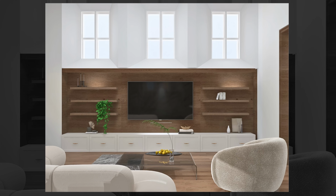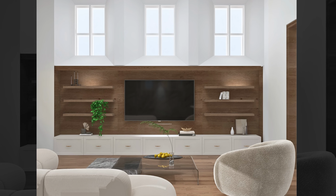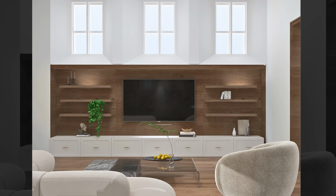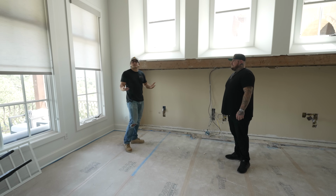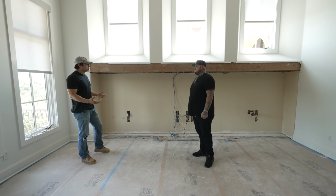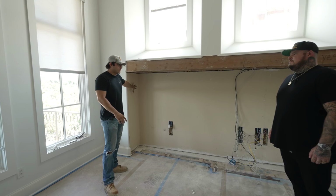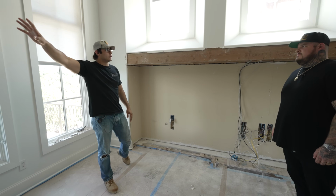So here we actually have floating shelves. We have 3 floating shelves on either side. Those are going to be solid oak, and then we're going to have an oak veneer paneling. Everybody has a budget, and everybody has things they want to spend the money on. So what we were able to do is find a matching oak veneer and cut a significant amount of cost, matching this to our solid oak that's in the kitchen.